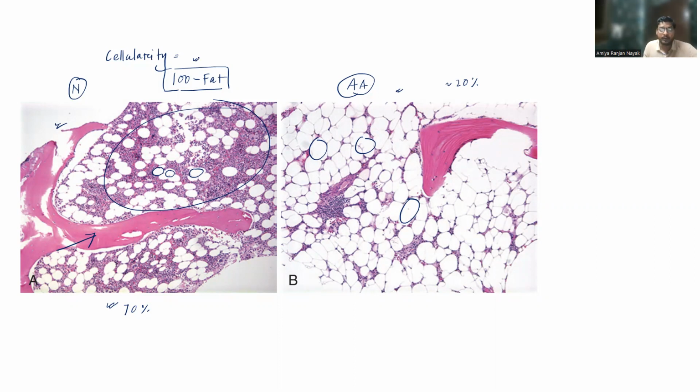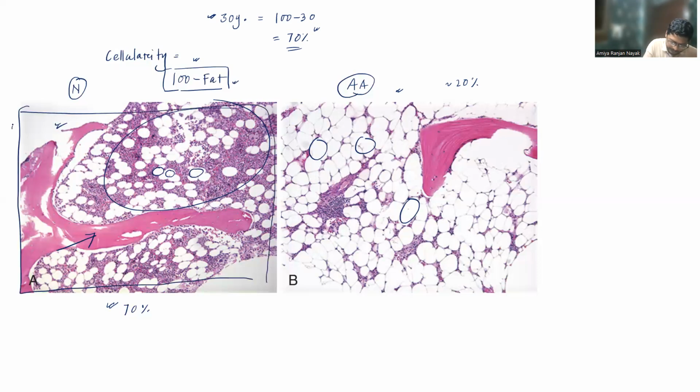And what is the normal cellularity of a person? If a person is 30 years of age, the normal cellularity is 100 minus 30, that is 70%. So this is the normal cellularity of a 30-year-old person. Okay. And in a given bone marrow, you can identify the cellularity by this formula, 100 minus fatty areas. That means this bone marrow is a normal bone marrow for a 30-year-old person.